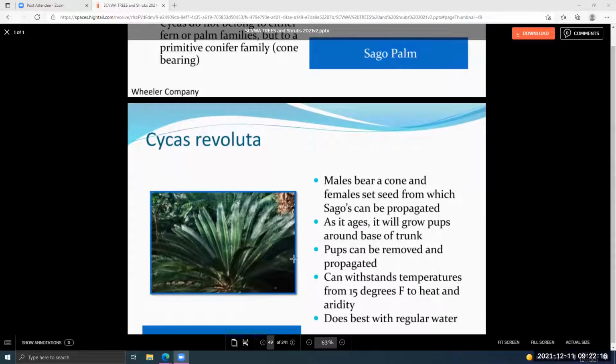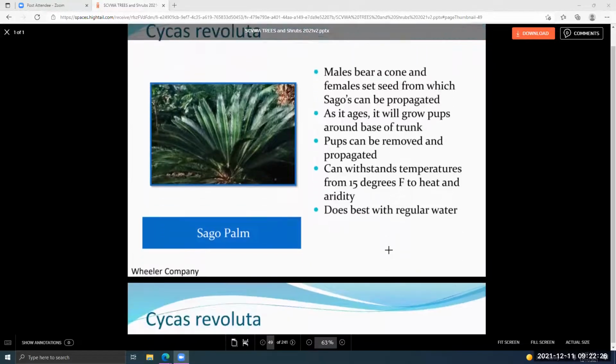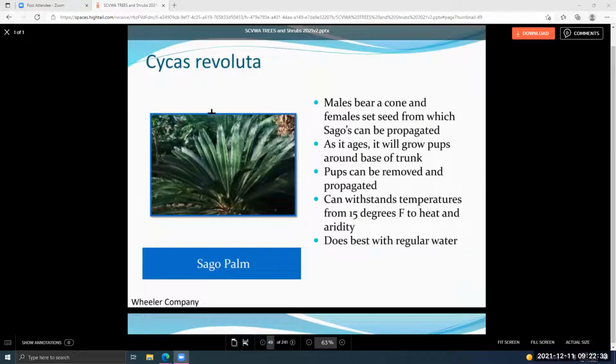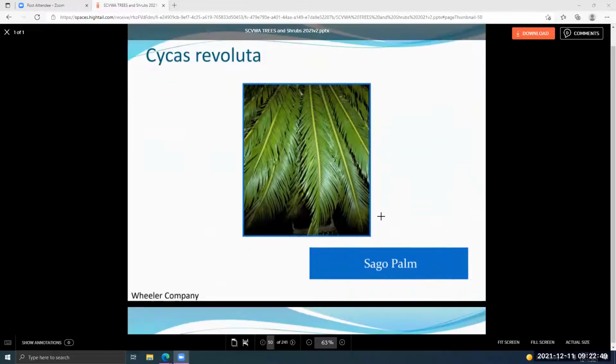If they're in an area where size isn't a problem, then they're fine. They tend to perform better without the hot afternoon sun. So underneath other trees and shrubs, they tend to do quite well. But a south-facing slope or a south side of your house in Santa Clarita, they may burn up. And they do well in containers for a number of years.